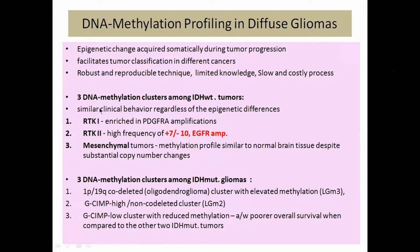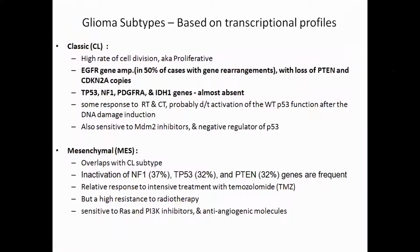So this is the DNA methylation clustering of IDH wild type and IDH mutant gliomas. This is not included as of now in the WHO, but maybe in future we may come across a classification which will include both methylation profiling and transcription profiling. So this is transcriptome profiling. Transcriptome is basically the sequence of mRNA. So based on mRNA, what kind of proteins are synthesized by the glioma cells?